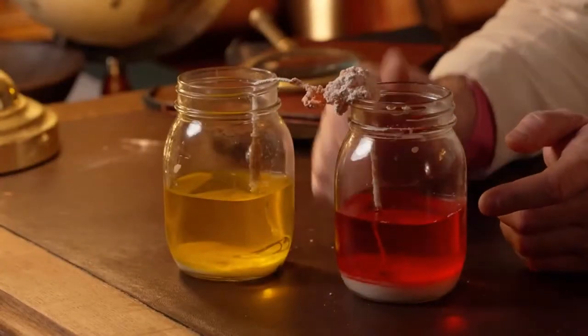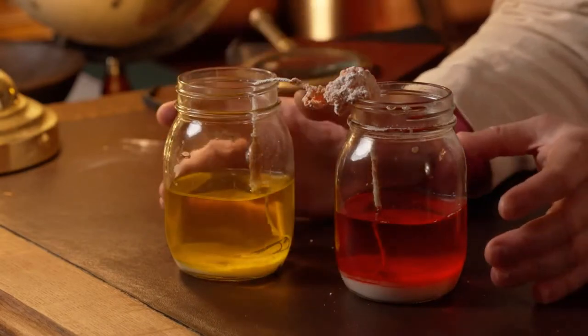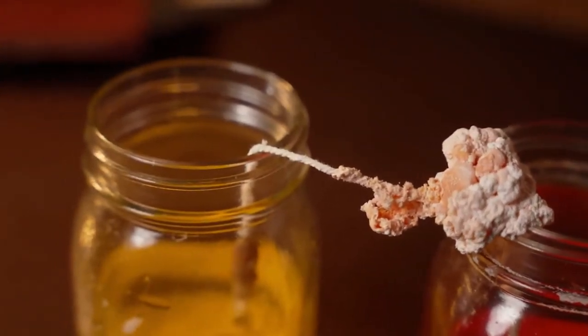I was a bit surprised how white my crystals are. I thought more of the food coloring would have been taken up and drawn up through the string and concentrated in the crystals, but mine are actually quite white. But interestingly, the crystals that are formed here are a mix of the two colors. If you look closely, they're orange, which makes sense because they're mixing the red and the yellow solutions.